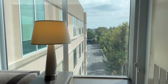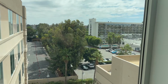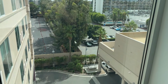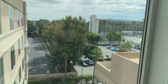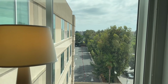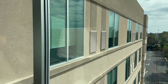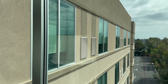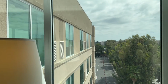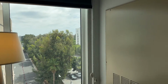Looking out the window, we just have a standard view, so we're just kind of looking out at parking lot and other hotels, but not bad. It could be worse. But we can see some trees. That's nice. And do you see some other guest rooms there? I'm not a big fan of that. You're on a corner where you can face into other people's guest bedrooms. So be wary of that, I guess. Make sure you've got your blinds closed unless you don't care about that.